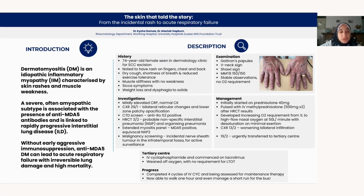She has now completed 4 cycles of IV cyclophosphamide and is being assessed for maintenance therapy, with a view of starting mycophenolate soon. She is now able to walk 1 hour and can even manage a short run for a bus.